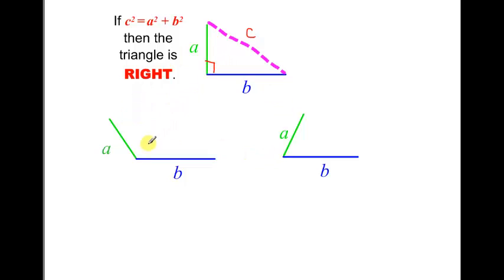In this first picture, we have changed the angle, so it's not a right angle anymore. Now I've opened it up a little bit wider and I've made it obtuse. What happens to the length of that side C that was across from it before? That got bigger. So if you look at your C squared in your Pythagorean theorem, and it is bigger than the a squared and the b squared, let's put a greater than in there. If c squared is bigger than a squared plus b squared, then the conclusion is that we don't have a right triangle, we have an obtuse triangle, because that angle had to have gotten bigger.